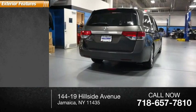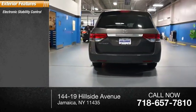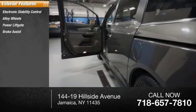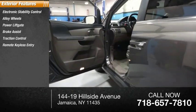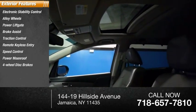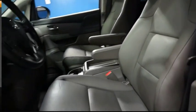Here are some of this vehicle's great options: electronic stability control, alloy wheels, power lift gate, brake assist, traction control, remote keyless entry, speed control, power moonroof, 4-wheel disc brakes, rear window defroster.